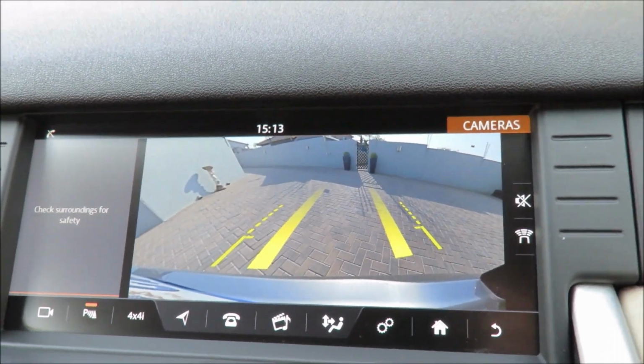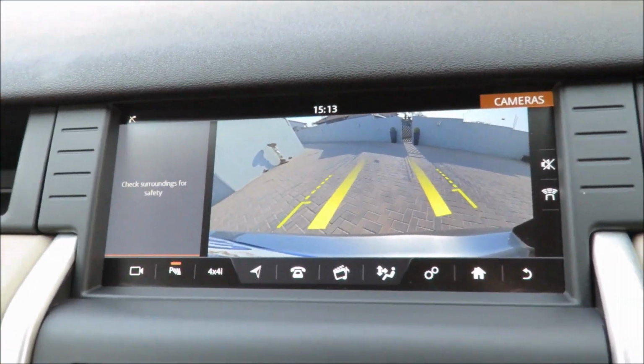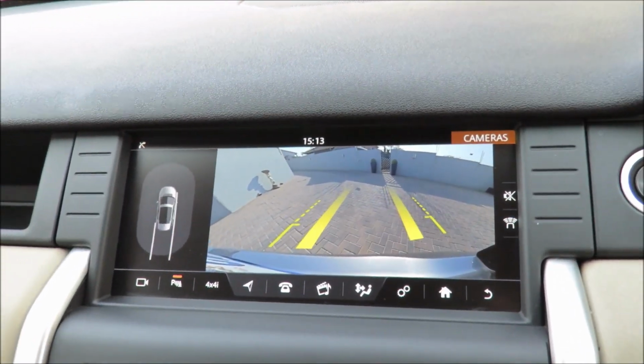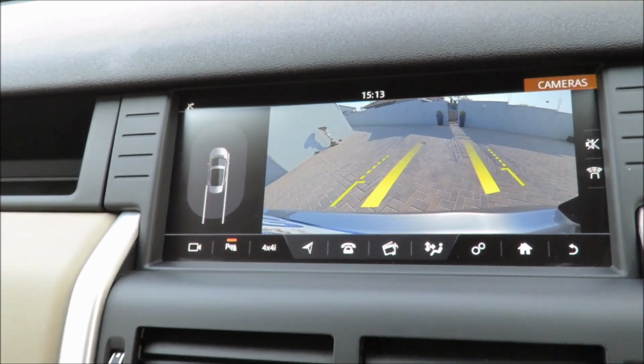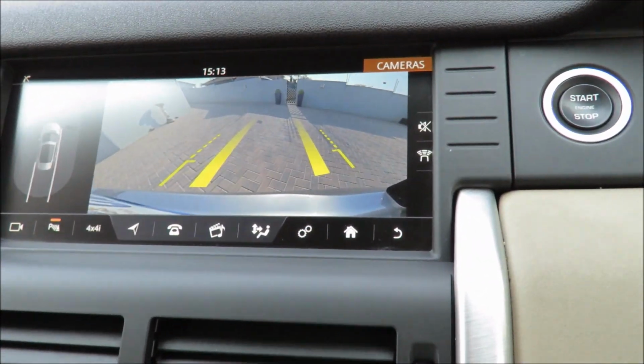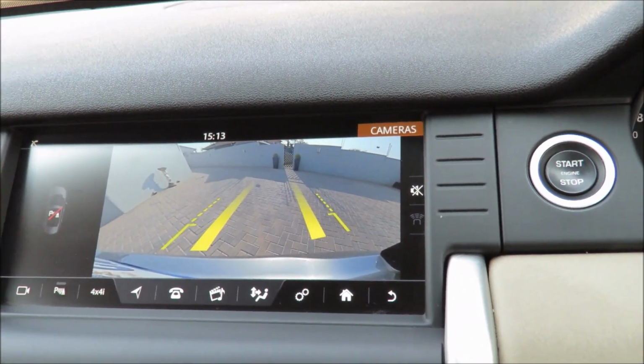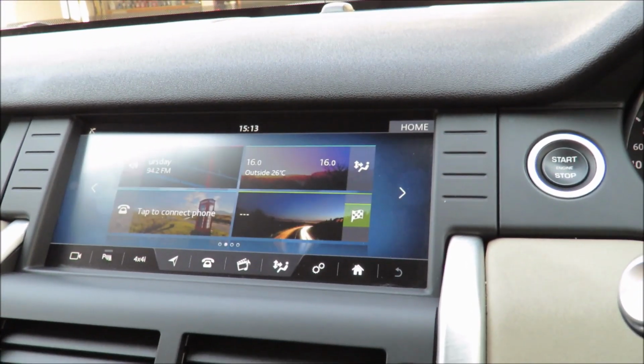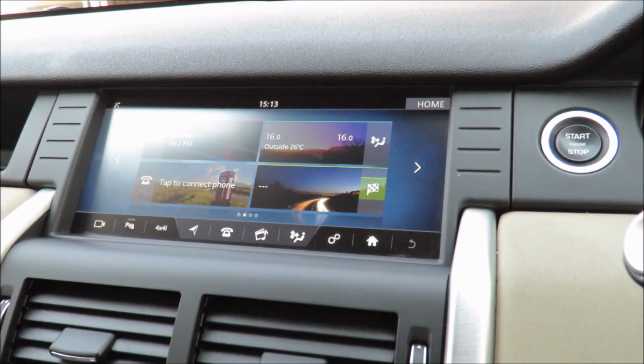You can see the view, and this is the 10-inch screen, by the way. You get an 8-inch option as well, and quite frankly I don't really see too much of a problem between the 8-inch and the 10-inch, other than the maps are bigger when you're displaying your maps.